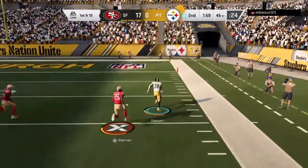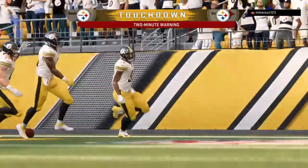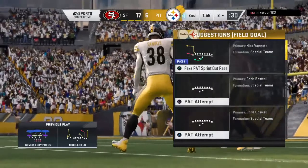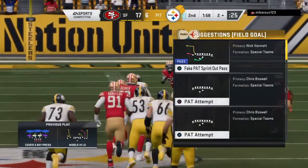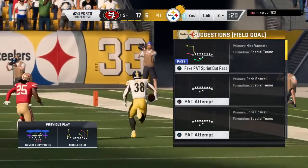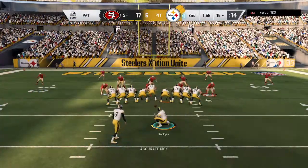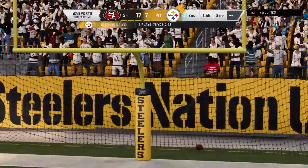That he's into the clear. And into the end zone. Touchdown, Pittsburgh. Jalen Samuels. 55 yards as they are now on the board here in the first half. Chris Boswell now for the extra point. And it's 17-7.